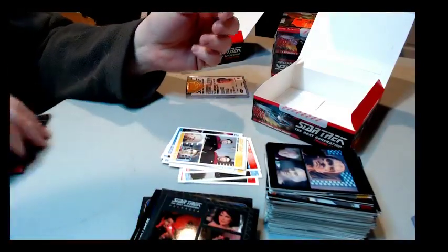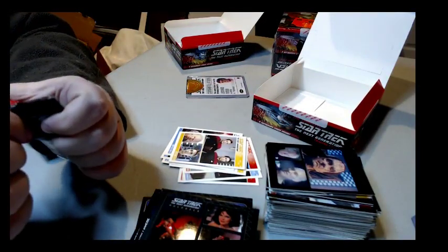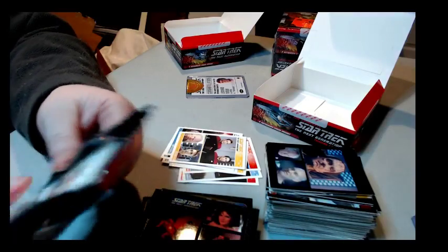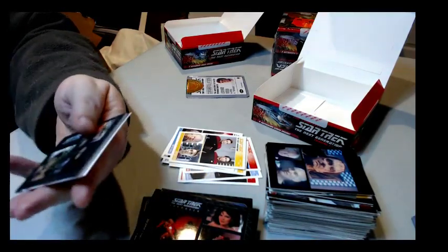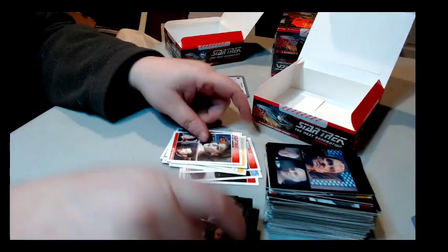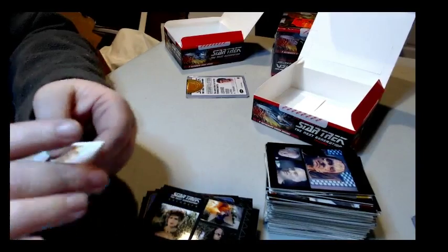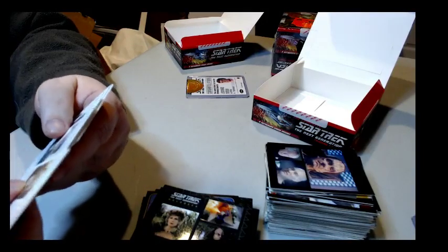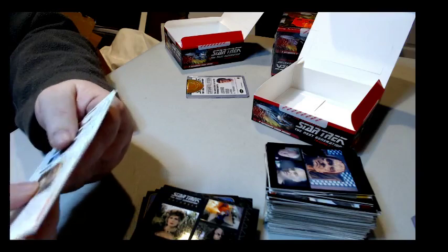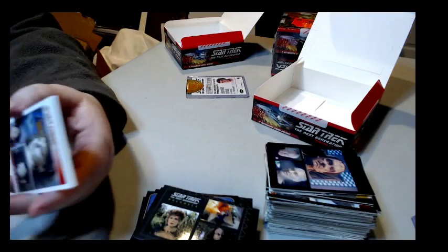I think I got my archive boxes mixed a little bit. I was thinking that Stewart was in this one also, but he is not. Okay, and then that does it. I guess again they must need to fill out the pack, because I don't know why there's 2, 3, 4, 5, 6, 7, 8, 9 different base cards.